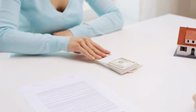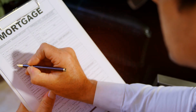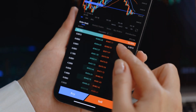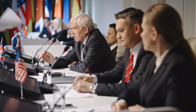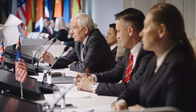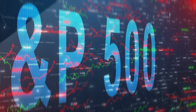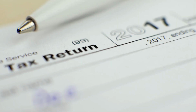This dividend income can come from rent paid by property tenants, or even from mortgage payments on loans owned by the REIT. To maximize the benefits of compounding over time, investors must reinvest their payouts as they often do with their other dividend-paying stocks. Do REITs have a good track record? Since their inception by Congress in 1960, REITs have consistently outperformed the S&P 500 index with an impressive 18.8% average annual return in recent times.